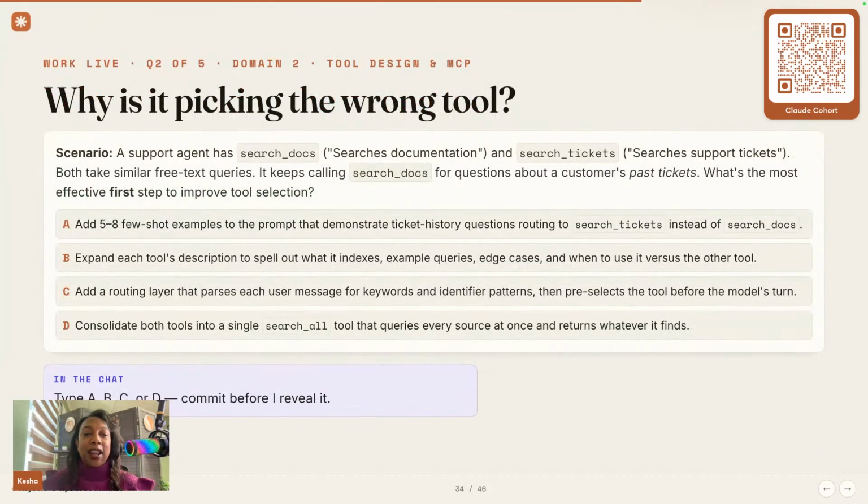So let's look at a question from domain 2. So you have that support agent, that's one of our scenarios. It has access to search docs and it has access to search tickets. But what's happening, for whatever reason, is it keeps calling search docs for questions about a customer's past tickets. What's the most effective first step to improve that tool selection?